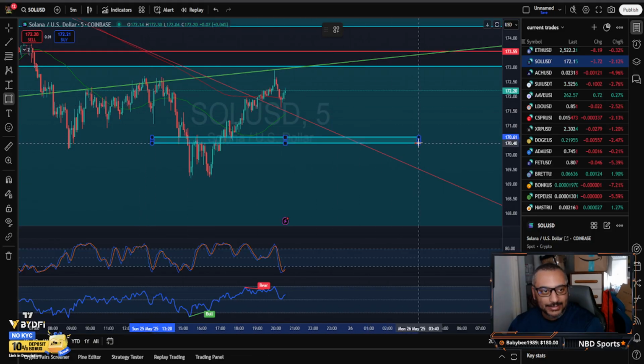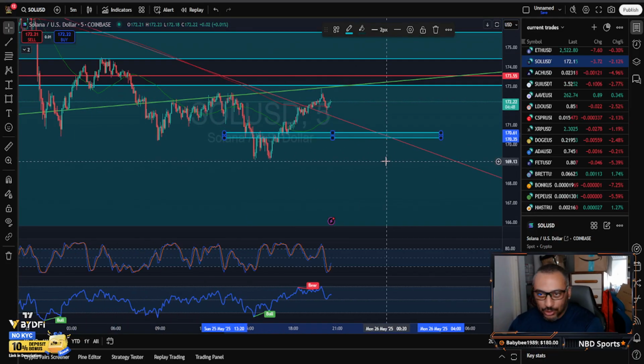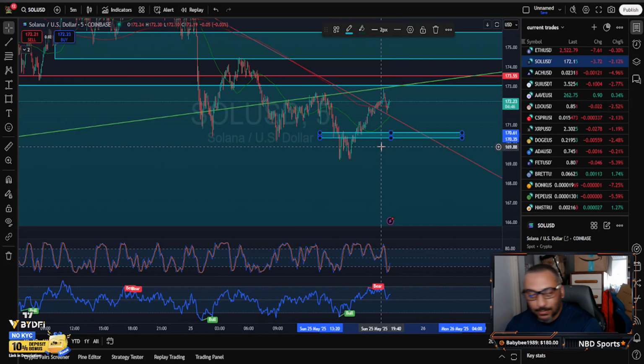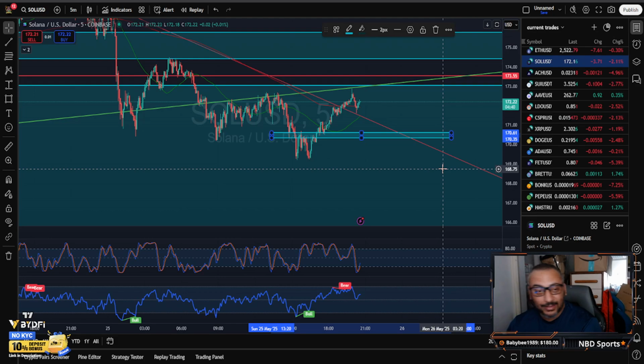This would be my ideal area to enter, because you can see we popped through it, we held it as support once, coming back down to touch it as support again. That would give me the confirmation for a nice little day trade, and that would also mean to me we are more than likely going to reverse the trend to the upside. But hey, anything can happen.